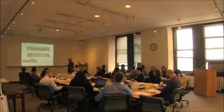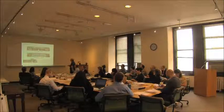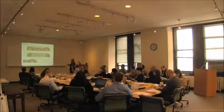Yes, Michael? Along the north elevation, on the existing building, you're basically building a new mansard that connects the existing roofs on either end, right? Right, and that's also visible here.